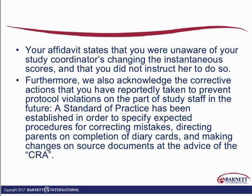Your affidavit states that you were unaware of the study coordinator's changing the instantaneous scores and that you did not instruct her to do so. Furthermore, we acknowledge the corrective actions you have reported taken to prevent protocol violations in the future. A standard of practice has been established in order to specify expected procedures for correcting mistakes, directing parents on completion of study diary cards, and making changes on source documents at the advice of the CRA. What do you think about that now? He's saying that they're going to make changes on the source documents at the advice of the CRA, the monitor. It's a site responsibility, right?